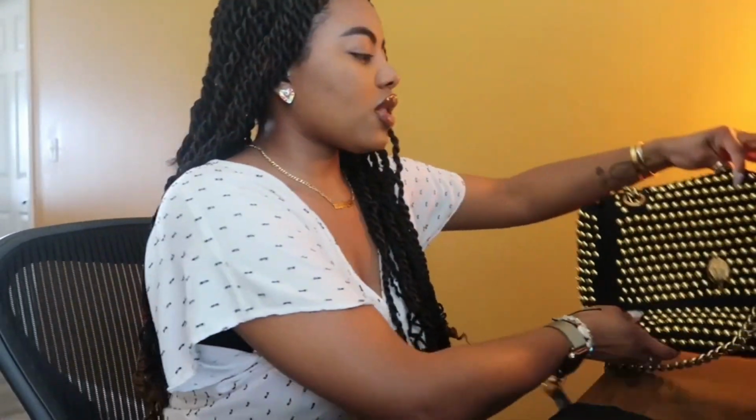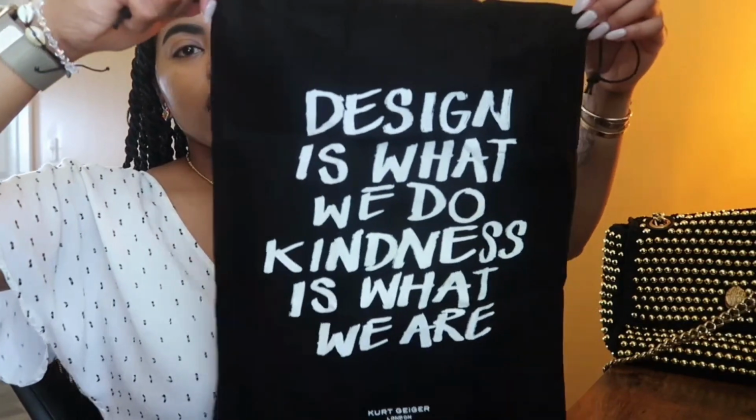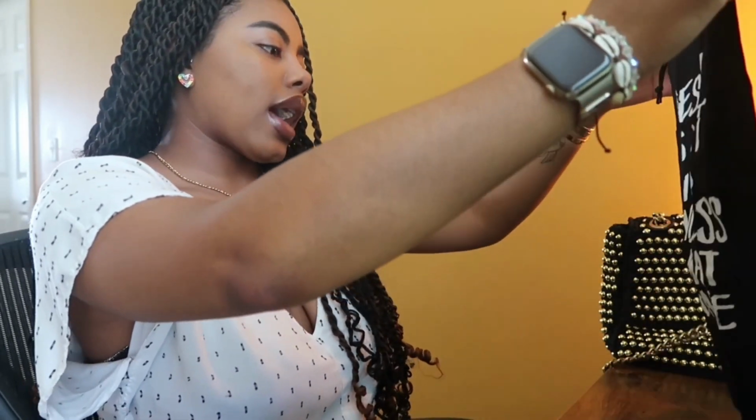So I just want to thank Geiger for making this bag, because this is so beautiful. And it also came with this beautiful, artistic, cute, creative dust bag as well, for when you're not using your bag, you can just store it in here. And this is how it looks. And it says the same message. Like I said, it might be just their famous message, but it says, design is what we do, kindness is what we are. So that's just an amazing message there. And this is how it looks.